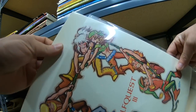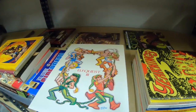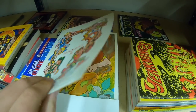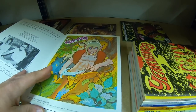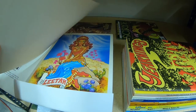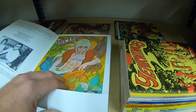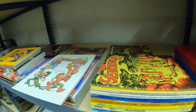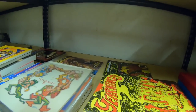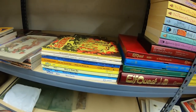Let's go through this. And this right here is just a set of prints, I guess. Lithographs from the ElfQuest series. There's a whole bunch of them in here, and they're in really, really good condition, so I don't want to mess them up. But I'll put those back in the sleeve here very shortly. But we got a bunch more ElfQuest stuff here.